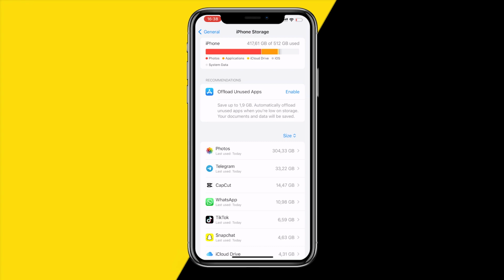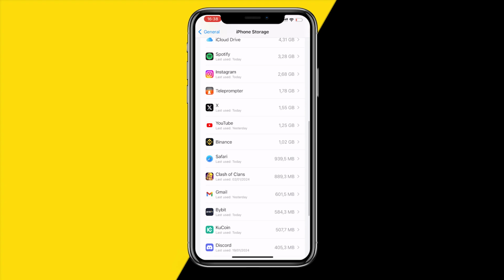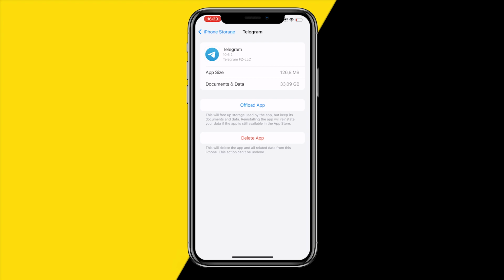Now, if you've already enabled all of your recommendations, which I would recommend doing, the second thing is to scroll down your apps list and look at the apps which are currently using the most gigabytes. We can currently see that Telegram is using a lot of my gigabytes.